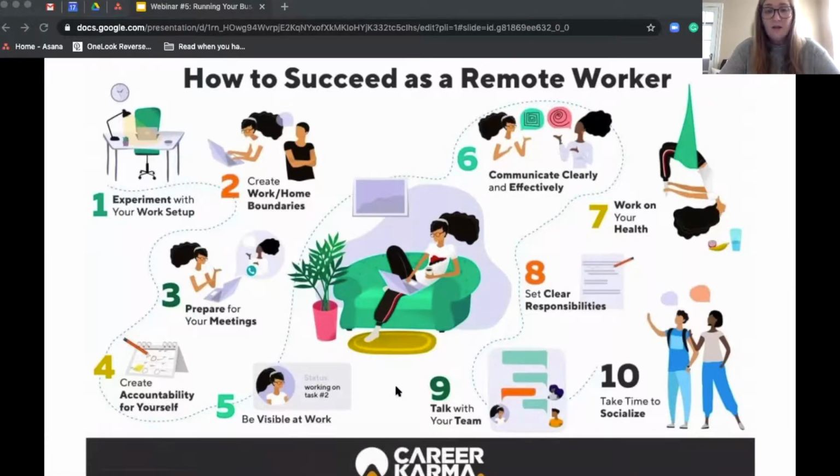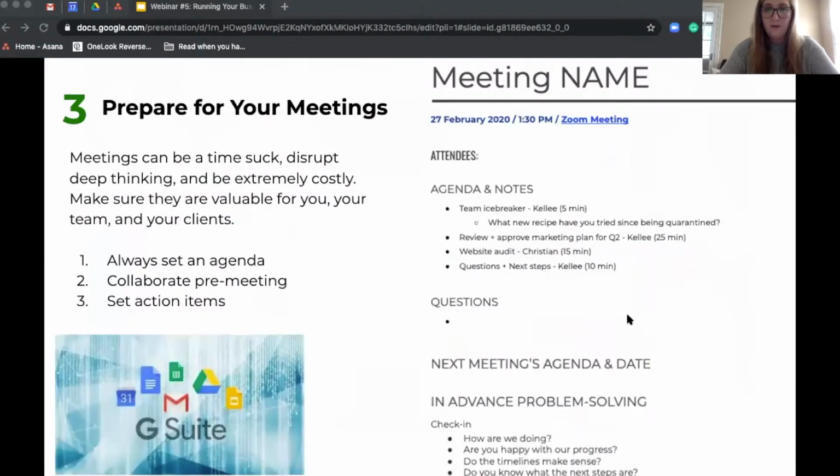That goes into number 9, talking to your team. So consistently checking in with them, making sure everyone's on the same page. And then number 10, taking time to socialize. We'll get into that as well. That's really the culture side of things. I believe I skipped number 7. We'll get into that. I have a great little picture for that, but it's always something to keep in mind. Again, without the concrete separation of work and home, it's pretty easy to forget to take care of yourself. Sometimes I even forget to eat lunch. So just always keep yourself top of mind. All right, so a couple of things that we do to prepare for meetings.